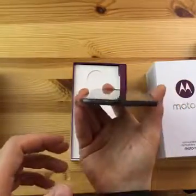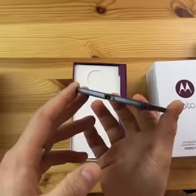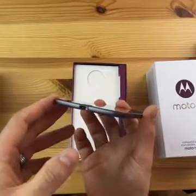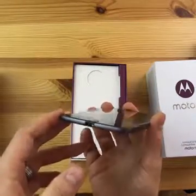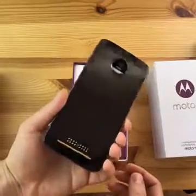Obviously, on the bottom, we are looking at one of the first phones with no headphone jack. That's right, this thing does not have a headphone jack, just like the iPhone 7. And Motorola says that the reason for it is that it was just too thin, so they couldn't fit all the electronics in there. Instead, it comes with a dongle or an adapter in the box, and I'll get to that in a second.